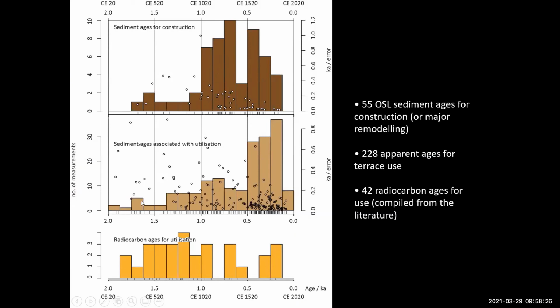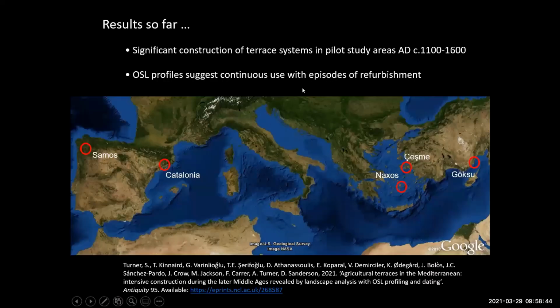We've got continuous use throughout that period, going through into recent centuries, and that's because terraces seem to be continuously used in many areas right up to at least the 19th century, even if they're not still in use today. So significant construction of terrace systems in the pilot study areas during that period, and evidence from the OSL profiles for continuous use with episodes of refurbishment. These are our preliminary results.